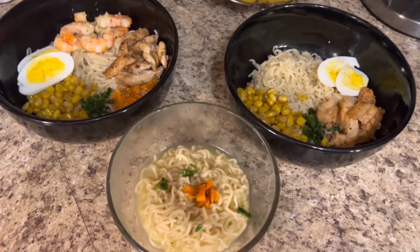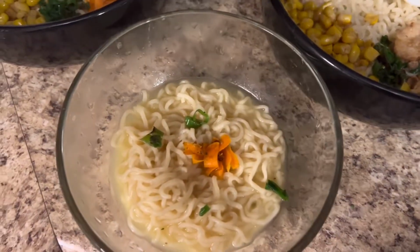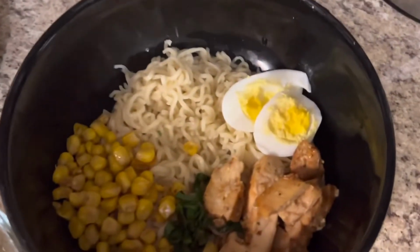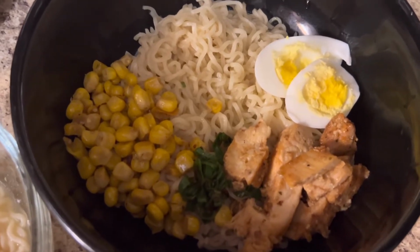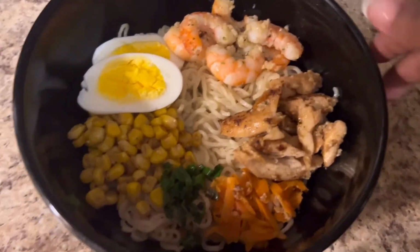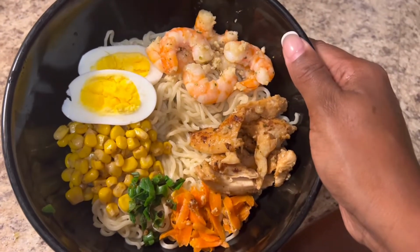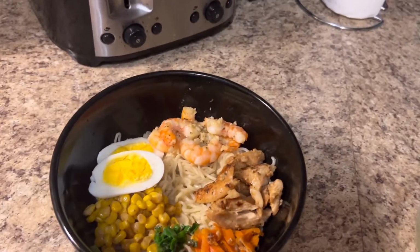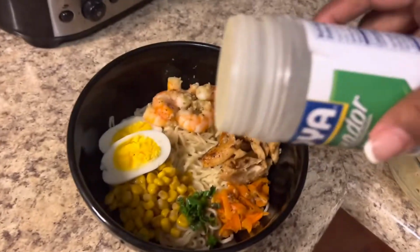Oh my goodness, guys. Okay, this is the final product. Don't get at Caleb because he's a picky eater. That's literally what he wanted on his. Caitlin doesn't like shrimp and she decided no carrots, but look at this plate, y'all. Hold on, let me put it in the light. Look at that. That looks so delicious. And hold on, because we gotta finish it up. We gotta put a little sazonador on there.